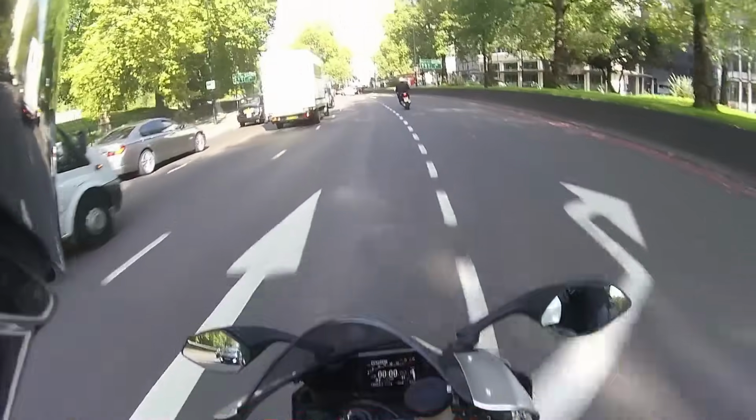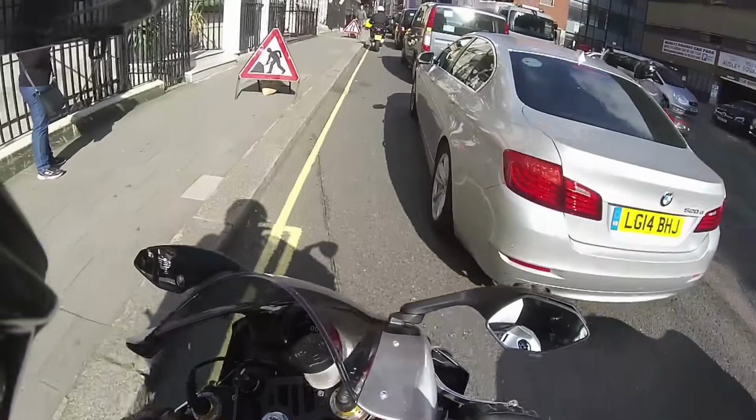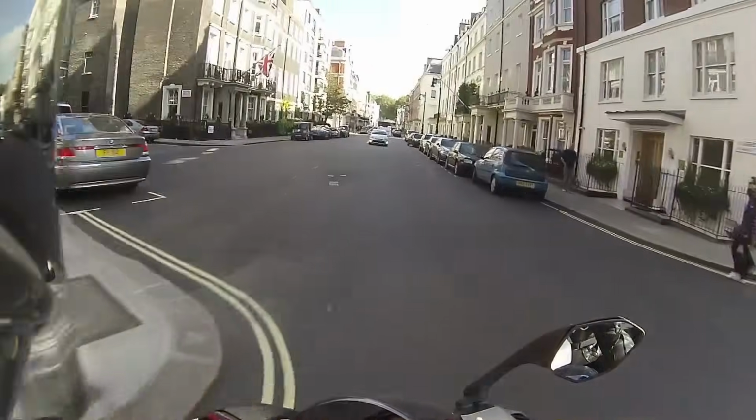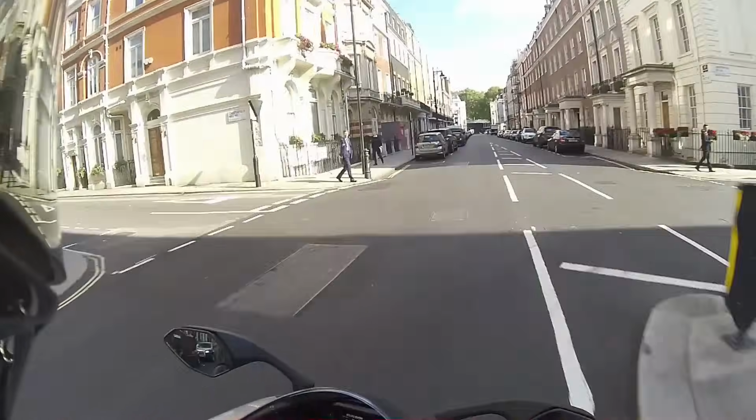I don't like it in C mode, I'm going to go in A. I want some more brutality. Look at this, the turning circle's very good actually. Because that's what you want on a £18,500 super sports bike, is an excellent turning circle.